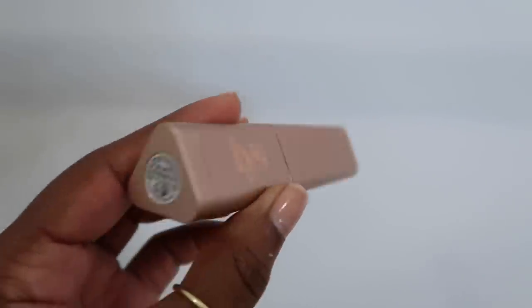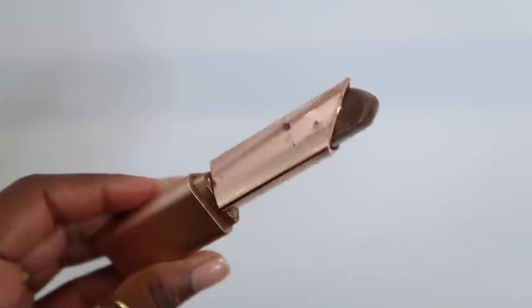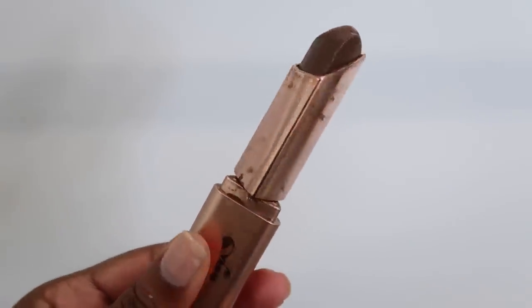We're gonna contour with LIS. This is the No Limits Strength Contour Stick. And I'm pretty sure this is clean. Before I was using a bunch of other stuff that was breaking out my cheeks like crazy. Since I've started using this, I don't break out on my cheeks anymore. Just need a few dabs. And this is what gives me that island glow. Like, girl, you've been in the sun, you've been getting your vitamin D. It's good. I love this stuff.